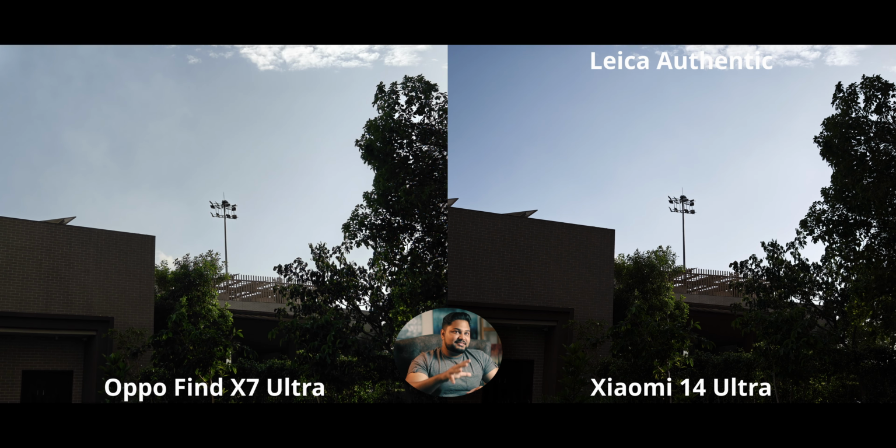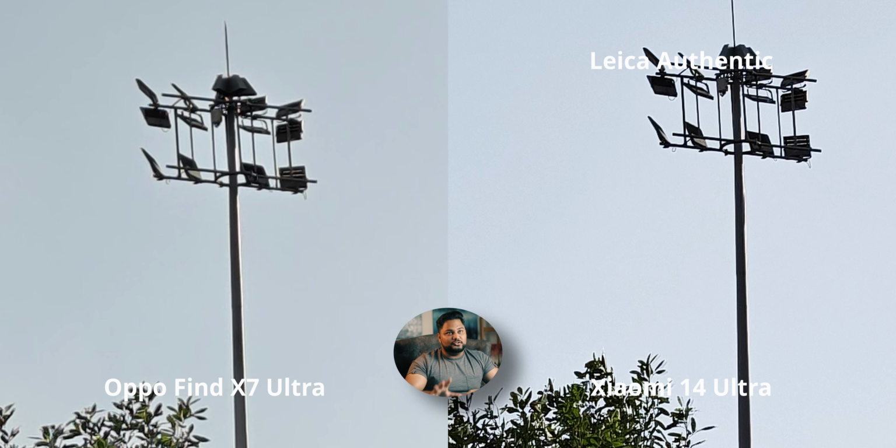So once again, it's a similar situation. You see, the Xiaomi is really jacking up the contrast. And I don't think it's particularly bad, and the Find X7 Ultra is not all that far off, but I believe that it is kind of towing the line between high contrast and crushing shadows. It's a very minor difference, but when we crop into 500% with the 2x sensor crop, I do think the Xiaomi is doing a slightly better job.